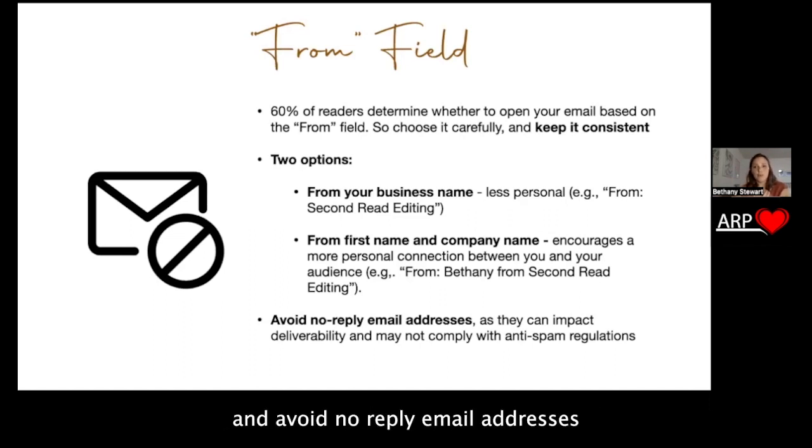And avoid no reply email addresses, because that can get flagged as spam. And also you wouldn't be able to get replies. So I don't think any of you would choose to do that, but sometimes it is an option, but it also may not comply with anti-spam regulations.